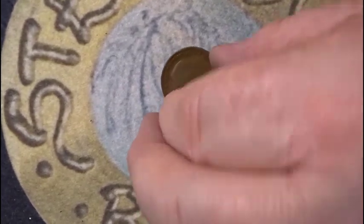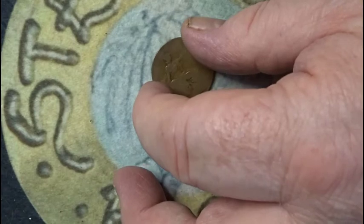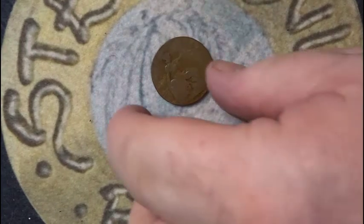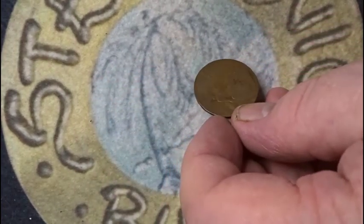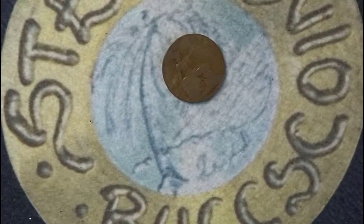The George V coin has a Britannia on the back. This is quite faded and isn't very easily seen. Although Britannia is there, it's very difficult to see, and the date is quite faded. I know the date's 1921 because I just checked.